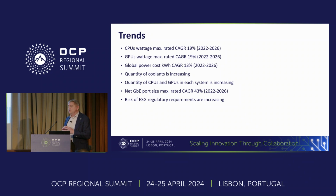So compounding all this is the CPU growth. We know that CPU wattage, or the TDP, is growing at a compound annual growth rate of about 19% over the past 4 years. We know GPUs are running at about the same rate. Actually, depending on what roadmap you're looking at, that's gone up in the past month or two, so it's probably over 19% right now. And then global power costs are growing at about 13%. Now, the power costs are a tough one because a lot of people have long-term power contracts, so that doesn't impact them. But it does impact the general market.